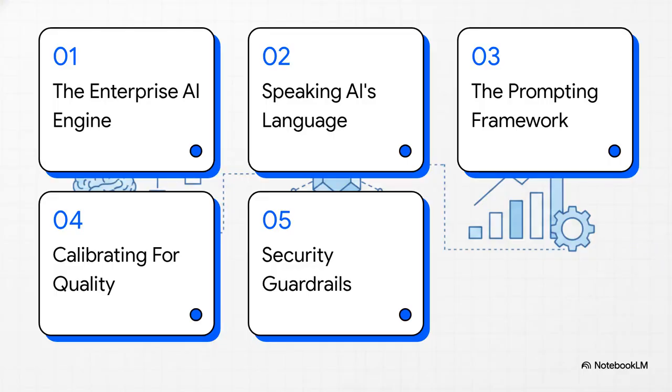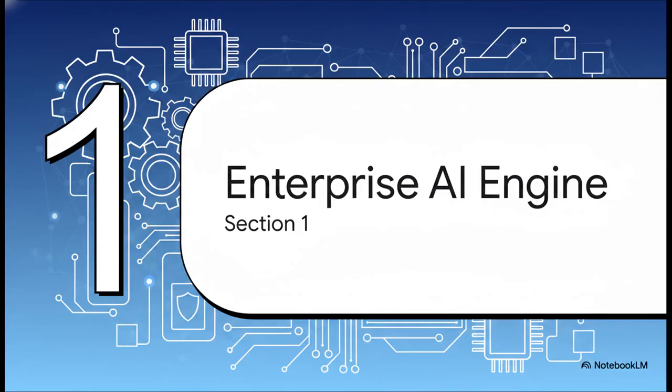Okay, so here's our flight plan. We're going to hit 5 quick stops. First, the Enterprise AI Engine. Then, speaking the AI's language. Third, the prompting framework. Fourth, calibrating for quality. And finally, those non-negotiable security guardrails. Let's jump right in.